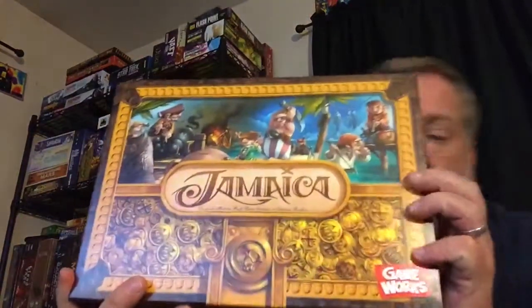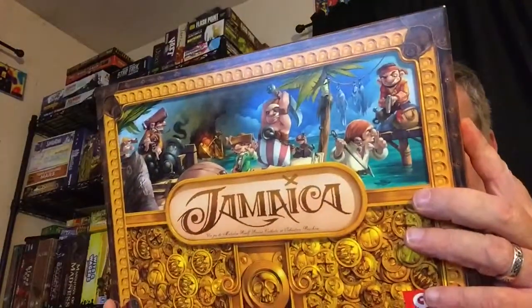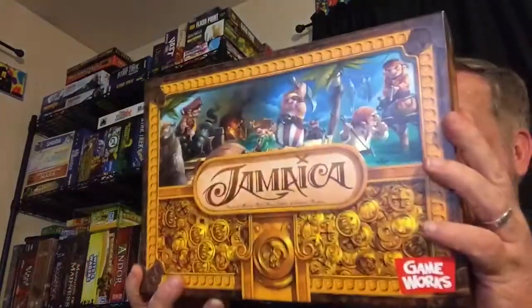Hey guys, back again. Still talking about game days, and the other one I picked up in the auction had a slight ding in the box, but you know what? So slight I could barely notice it. I can't even find it now. I noticed it the other day when I was looking at it, but anyway, it's Jamaica. Pretty cool game from GameWorks. Actually, a very cool game. It plays 2 to 6, 8+, 30 to 60 minutes. Another shorter game. The artwork is brilliant in this. I'll show you the back of this one.